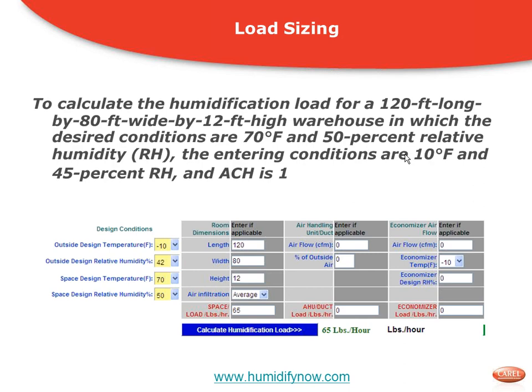So just using that basic information of building dimensions and what our design relative humidity is, we can input that into the softwares online. So here's our outside design temperatures, and here's our space design temperatures. 70 degrees with a 50% relative humidity. Got a 120-foot building by 80 feet with 12-foot ceilings. Average air infiltration, synonymous with 1 air change per hour. And if we calculate that load, it comes up with 65 pounds per hour for that space.